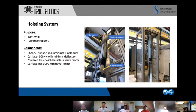The hoisting system for this year has been changed. The purpose is to add weight on bit and support the top drive. The main component is the channel support in aluminum, which also works as a cable run for powering and for fluid. The carriage can support up to 500 Newton plus a little extra with minimal deflection. It's powered by a Bosch brushless servo motor, and the carriage has a travel length of 1000 millimeters.